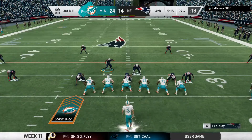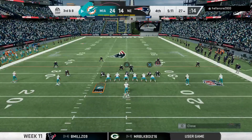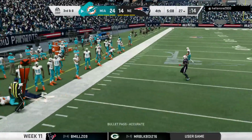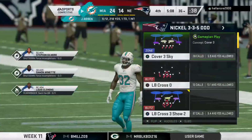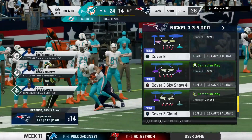Monday. Hey, let's get that ball, D. Let's get that ball. Check. Crunch. From the shotgun, it's Rosen, and he finds Stills, complete. That's his first catch so far. They've held him under wraps, but he's got a first down there.